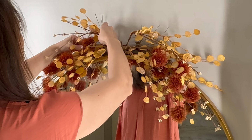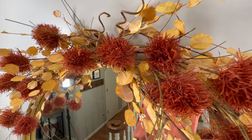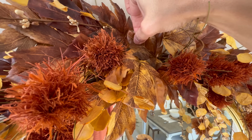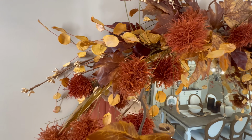Once I get my shape and overall placement of each floral the way that I like, I next will add and fill in with those maple leaves. This is going to instantly create depth and color contrast that will really make the swag pop.